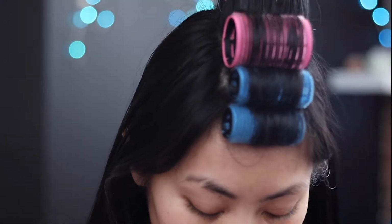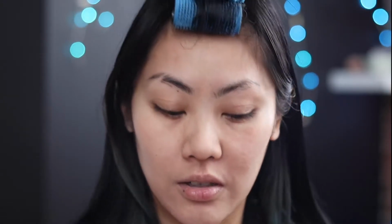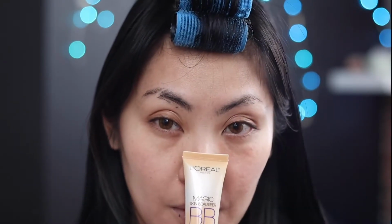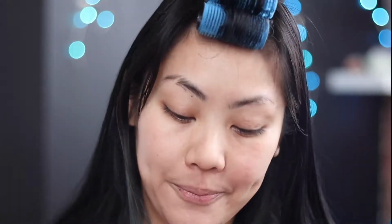Okay, so the primer's on. I don't know if it's done anything honestly, but we'll see. I'm personally not a big foundation person. I probably spend most of my days with no foundation on, which is fine by me. I am going to use the L'Oreal Magic BB cream. This is one of my go-tos, and it has been for years. It's light enough coverage where I feel I have a little bit on my face without feeling it's caked on. It's pretty natural in my opinion. And I'm going to apply it actually with one of these. Remember when these were the thing for a long time? I would usually use a beauty blender, but I don't know where mine is right now. So I'm just going to put some on my hand and then put it right onto my face.